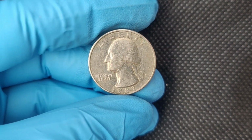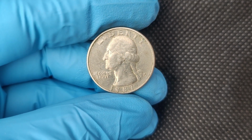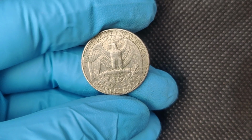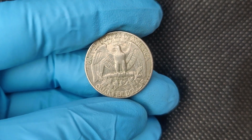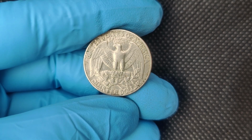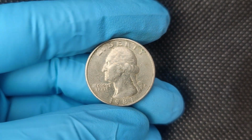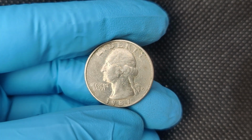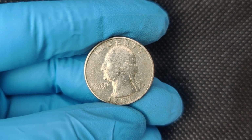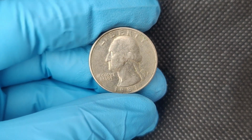Let's first take a quick look at the Washington quarter itself. The Washington quarter dollar has been in circulation since 1932, and it features a profile of George Washington, the first president of the United States. The coin's design has remained largely unchanged since its introduction, but the value of certain years has skyrocketed over time. Normally, a Washington quarter is worth just 25 cents. But when we look at certain years, mint marks, and condition, that's when the value can change drastically.